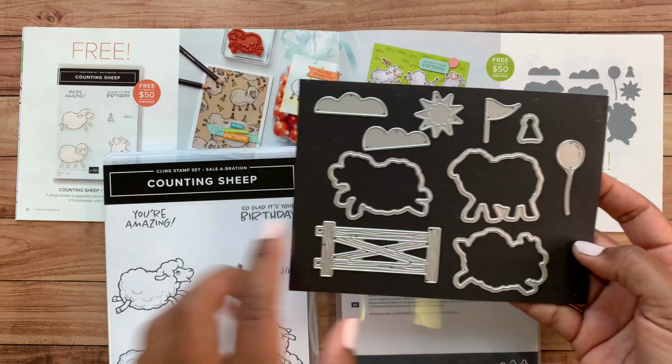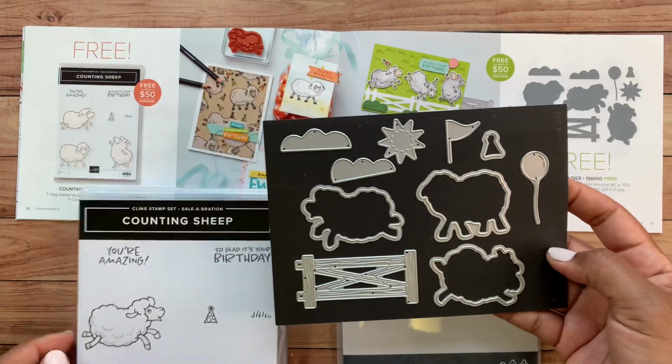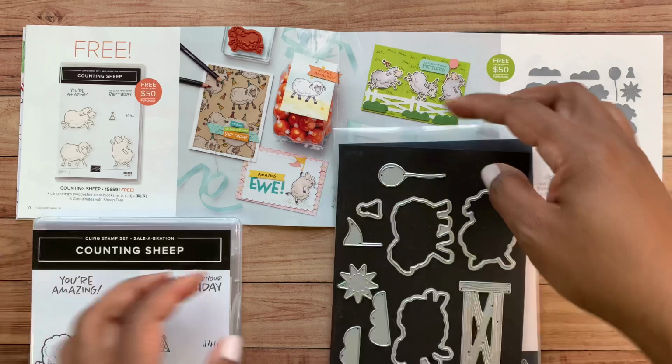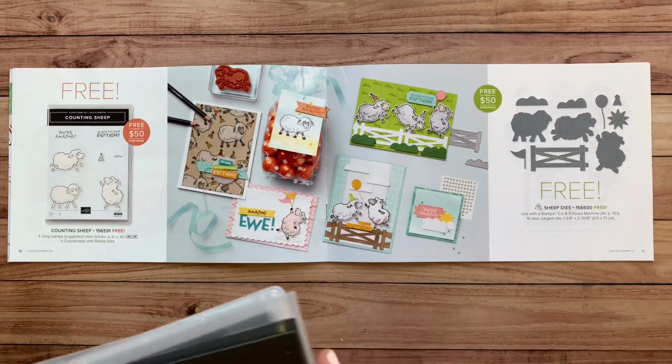And then instead of fussy cutting, you can just die cut out these little sheep, and then you've got clouds and some other elements here that make it really fun. So there we go. That is the Counting Sheep and sheep dies.